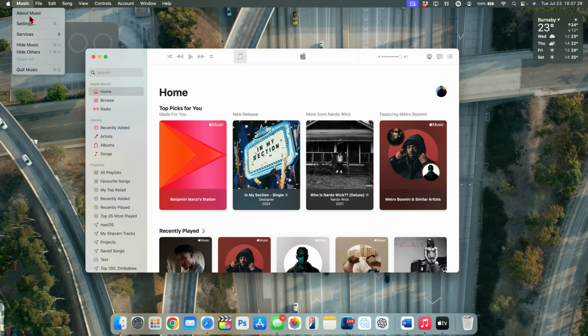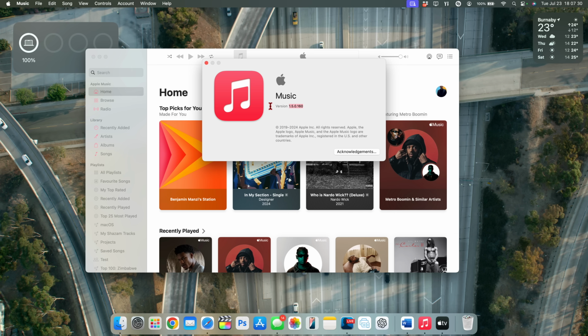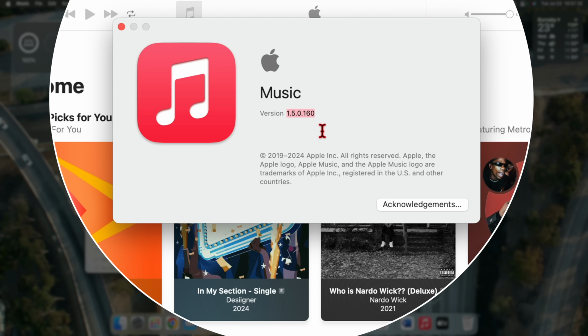Also in Apple Music here, the version has been updated to match that of the Apple TV, and it's been updated from 150 to 160, just the last digits.